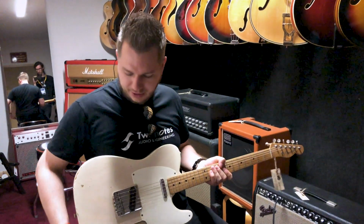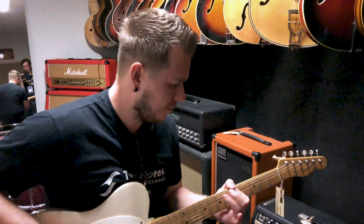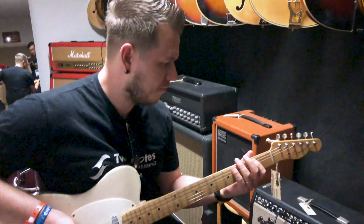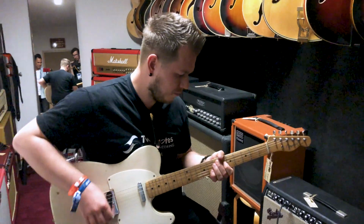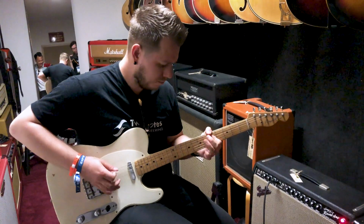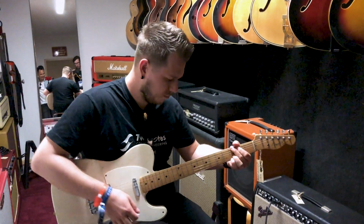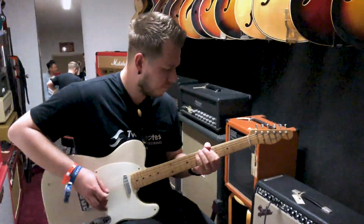See, you don't get this kind of sound unless the pickups are old and not as powerful anymore. Okay. That's milk, that's chocolate milk, right? That's like chocolate milk.